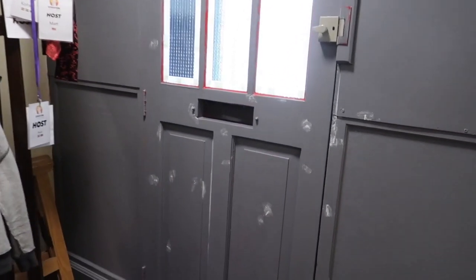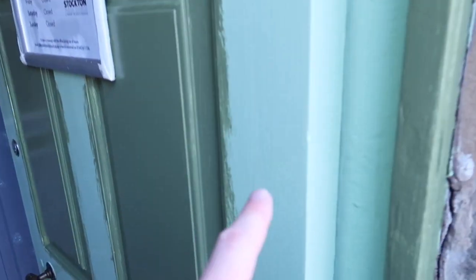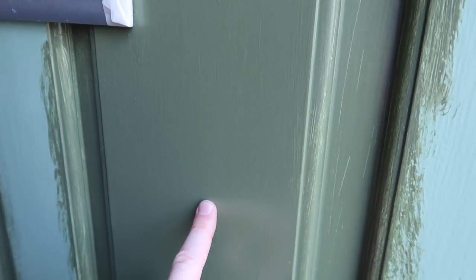We're decorating right now. As you can see, this green is incorrect. They mixed the wrong colour in the shop. This is the correct green.